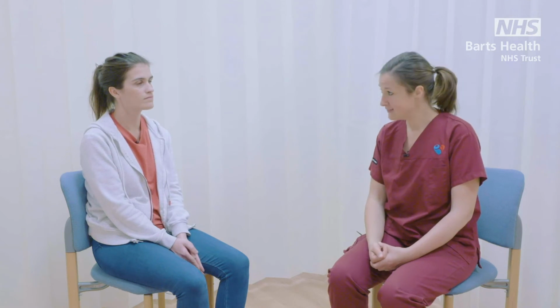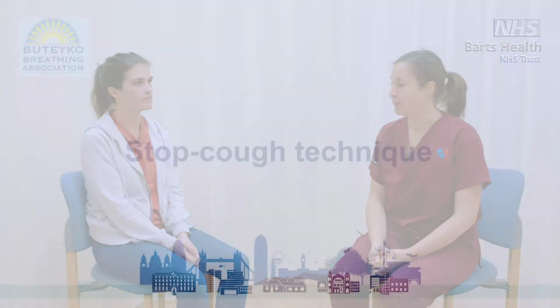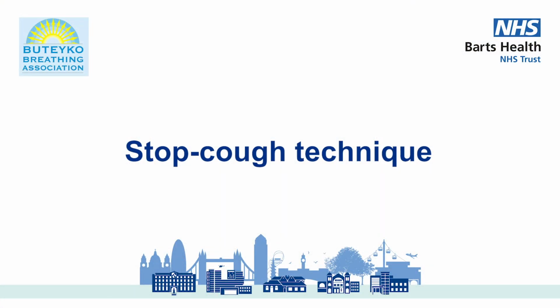So we're going to show you the Stop Cough technique, which is a technique we use a lot around asthmatic and COPD patients who have that dry, tickly cough, working to break that cough habit. And we are also going to show you the reduced breathing technique, which is a component of the breathing pattern retraining that we may use within Buteyko. So we'll start with the Stop Cough technique.